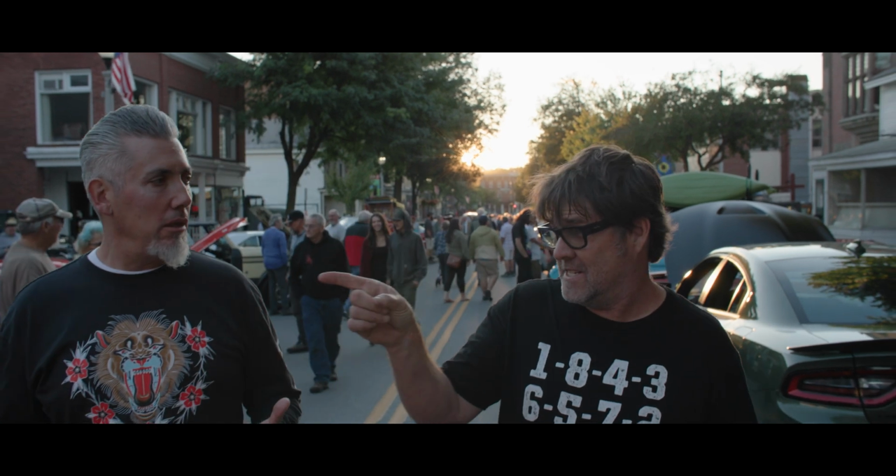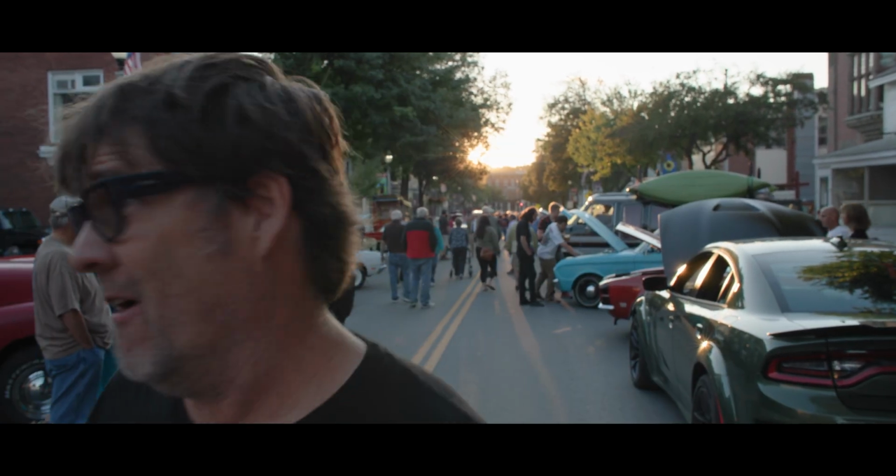No, perfect. But we could go look at that C10 right there. You and your C10s. I'm sorry. Let's go take a look at it. All right.